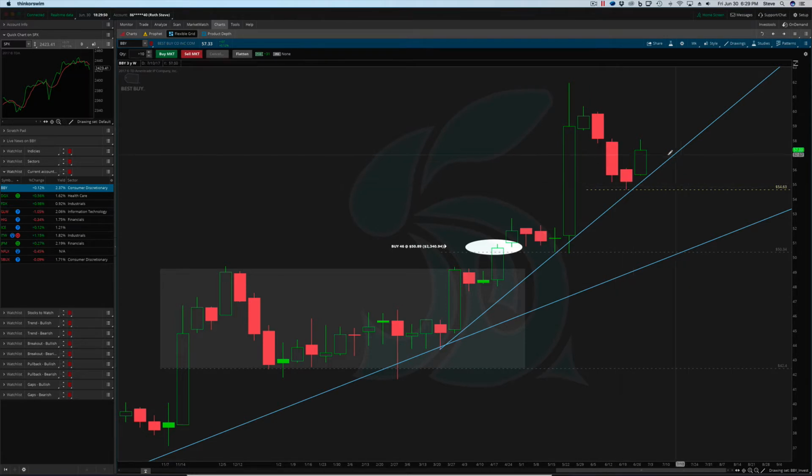So we're going to move that stop up from 50 to 54.63, and you can see this will be the 3rd time I've moved the stop. It went from 42.40, 50.34, and now 54.63.